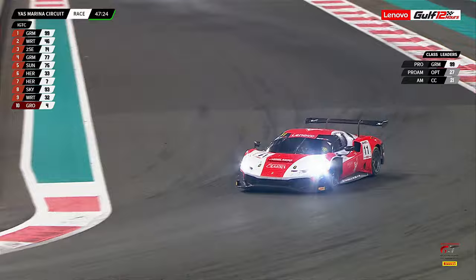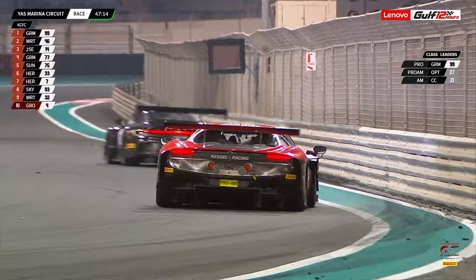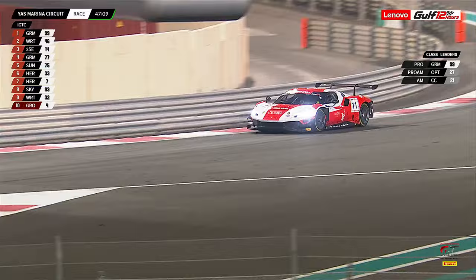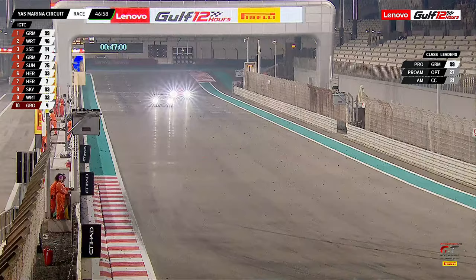Scott Andrews still pressing on at the wheel of the Kessel Racing Ferrari that occupies third place in Pro-Am currently. Where is the car that's second in Pro-Am? Well, at the moment it's a lap ahead of him and is in the hands of Philip Ellis. So Scott Andrews comes over the start finish line. I think this will ultimately put him onto the same lap as Philip Ellis, but the relative gap between the two of them is going to be a fairly large one.